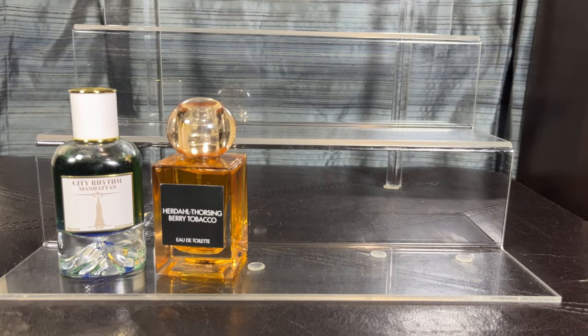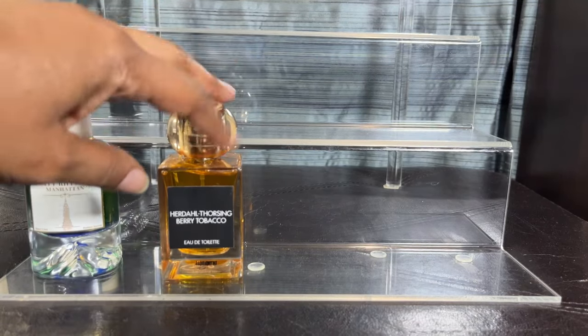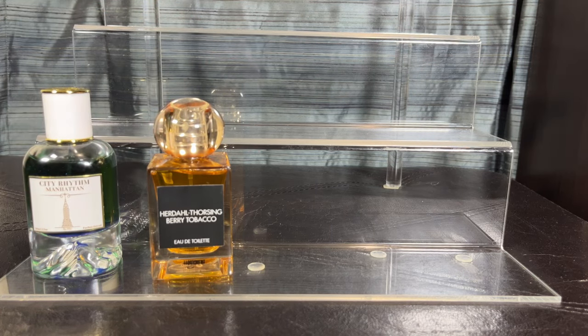Berry Tobacco is blackberry, grapefruit, red berries, vanilla, and a lot of spices. So you do have to like spices. Tobacco, heliotrope, and sandalwood. I really enjoyed this fragrance. It's almost like a cherry pipe tobacco, cherry berry tobacco note.